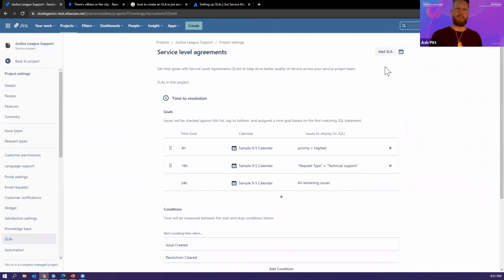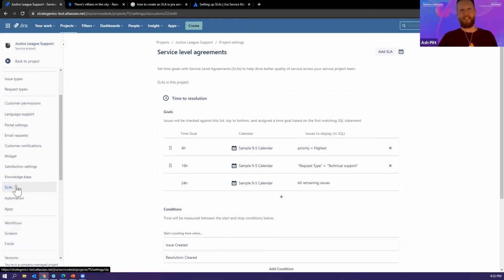As I said, I'll shoot some links through just around the basics. But depending on how granular you need your SLAs to be, there are also marketplace apps that can give an extra level if there are certain rules that you need, which I've had to implement for some customers before. But at the very basic level, it's just under the project settings in administration and under SLAs, and then you can just go from there. And I definitely recommend testing it out in a demo project, so that way you can have a go at that and see how that works for you.